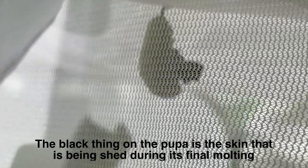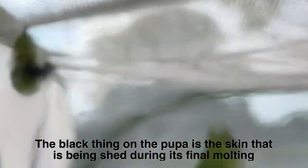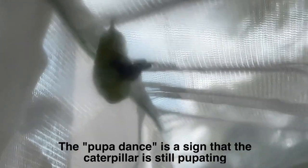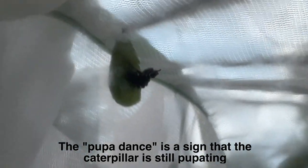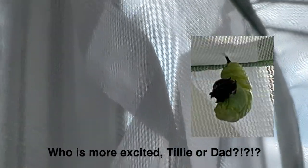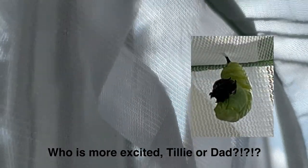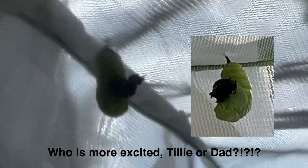So it molted in that little, boy, is it hard to see through the camera. That little black, oh, it's doing the dance. It's doing the dance. That means it's going to hatch. No, that means it's still making the pupa. Pupa? Yeah, oh, don't touch it. What? That is so cool.